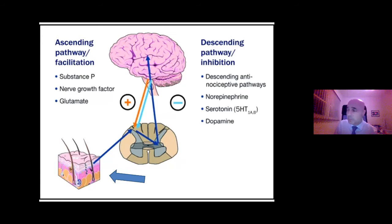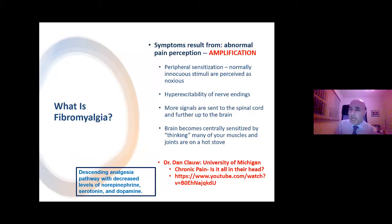And this stimulus might not be painful initially, but there's this barrage of stimuli that keep coming in, and they're then processed through the spinal cord, then they go up to the brain. I'm going to jump back to this slide again. And eventually what happens is what's called peripheral sensitization. You have this enormous amount of stimuli that keep coming in, which are not normally perceived as painful or unpleasant, but eventually the system becomes oversensitized, and so overwhelmed, so to speak. And then there's persistent hyperexcitability of nerve endings. And so, as I was saying, they go up to the spinal cord, then further up to the brain, and the brain becomes overwhelmed, thinking that many of your muscles and joints are essentially on a hot stove.